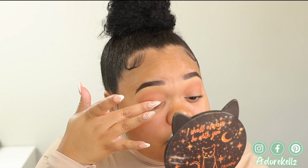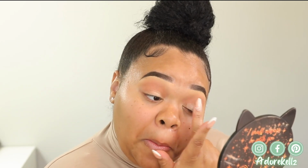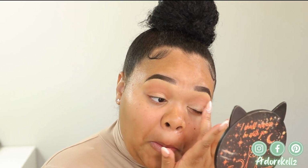So like I said, eyeshadow is really simple today. The only thing I'm gonna do now is put a little shimmer on my eye. So I'm just putting a little bit of shimmer on my eyelid. This is called Born to Stun. So just applying this. I love how this is giving a little bit of a champagne effect. Very cute. So now I'm just gonna take this eyeliner and line my eyes really quickly.